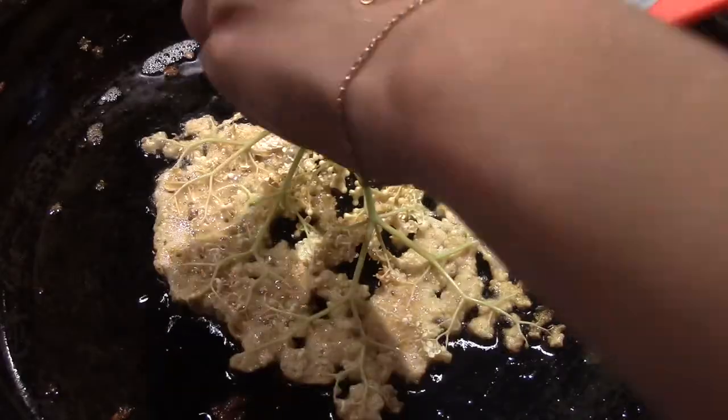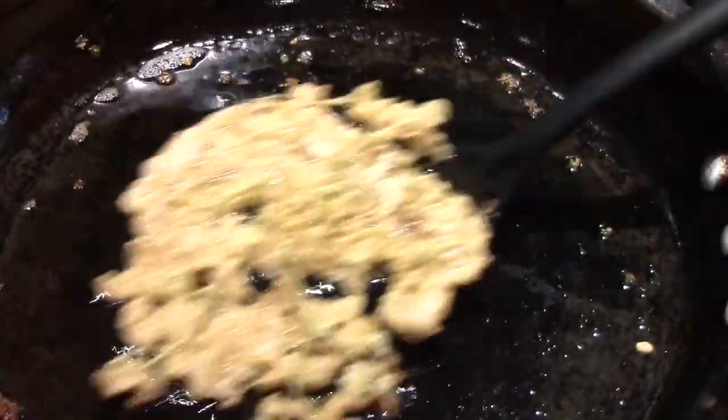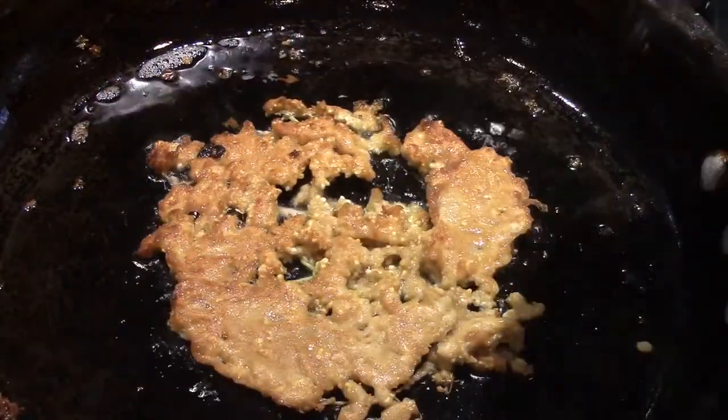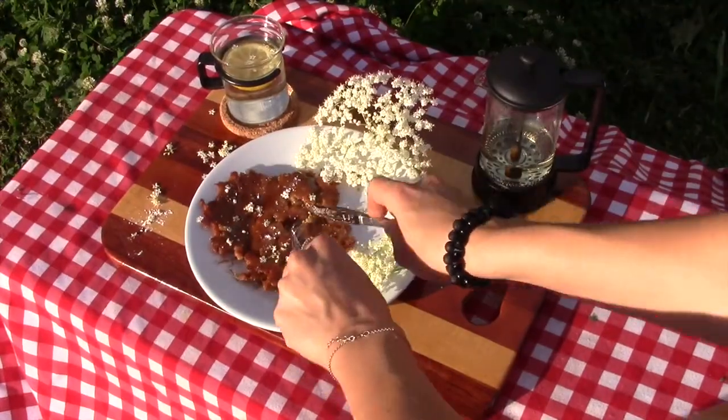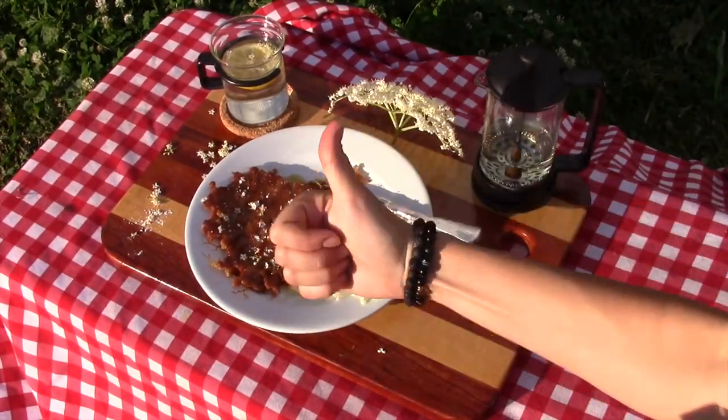I used coconut oil to fry the fritters in, and once the flower side was fried, I cut the stems off and flipped it over. This way we used less oil, and I was able to get both sides of the fritters golden brown and crispy. Mmm, tasty.